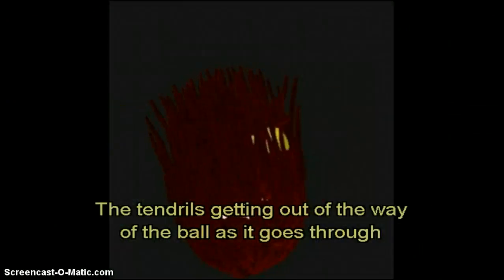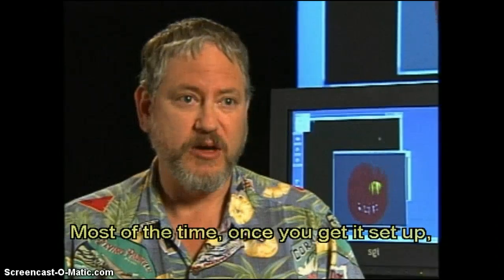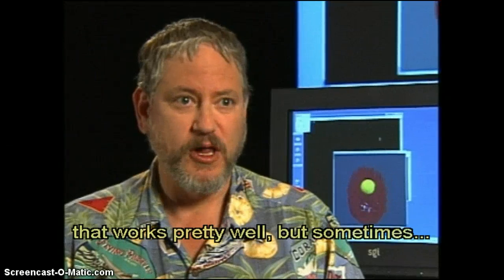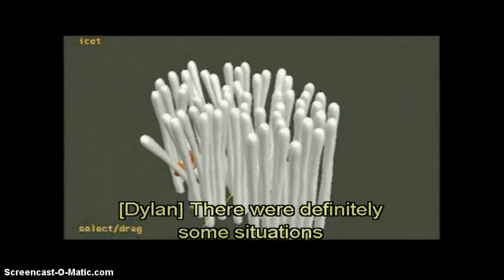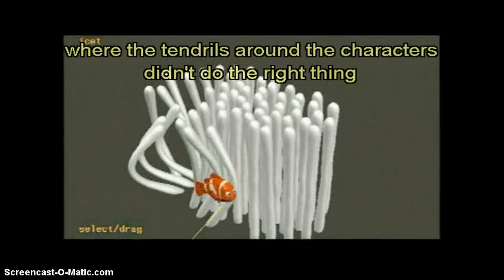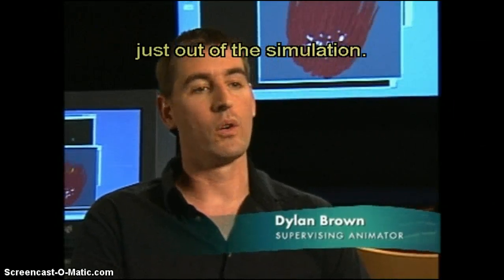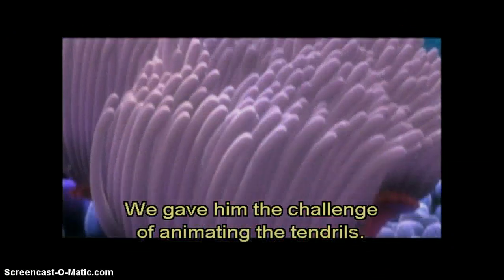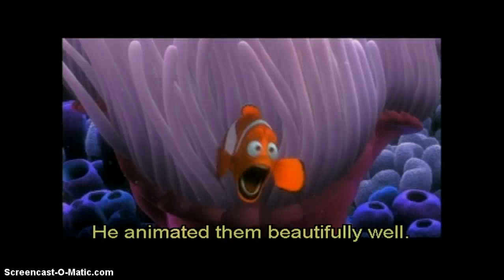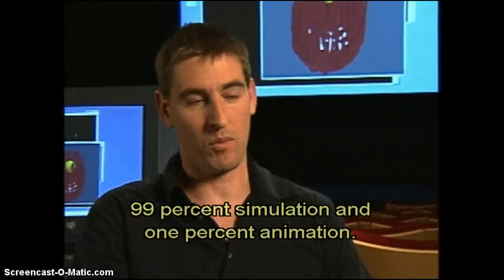The tendrils getting out of the way of the little ball as it goes through is an automatic thing. Nobody had to animate that. The simulation just does that. Most of the time, once you get it set up, that works pretty well, but sometimes I really don't want this tendril here, I have to get it out of the way. There were definitely some situations where the tendrils around the characters didn't do the right thing just out of the simulation. So Cameron Miyazaki, one of our new guys, we gave him the challenge of animating the tendrils. He animated them beautifully well, and that's what you see in the film today. It's 99% simulation and 1% animation.